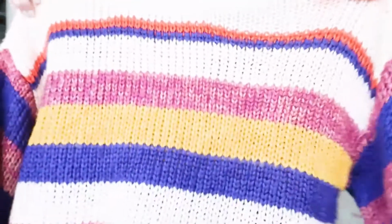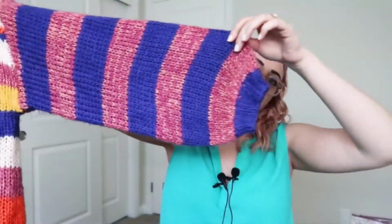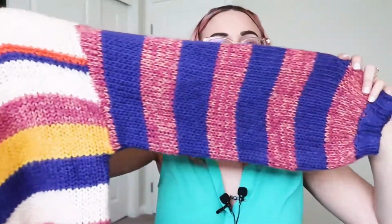Next we have this guy. What are you? This is ModCloth, size large. I pick up almost everything ModCloth because I love ModCloth. And it's just this really nice wool bubble sleeve sweater. So pretty. I think this will be so nice as a transition piece from spring to summer.